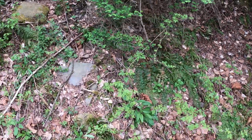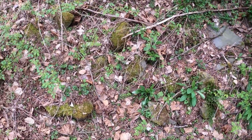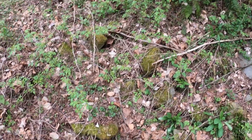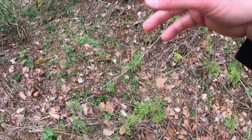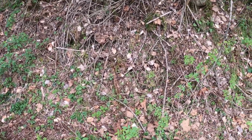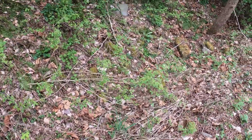Later in the season, you want to start focusing on the darker areas, the north facing areas, where the temperatures cool or warm up a little bit slower. But this is a good little area right here, this little dip. And if you're not bleeding in the pricker bushes, you're probably not picking morels. Something about prickers and morels, they get along.